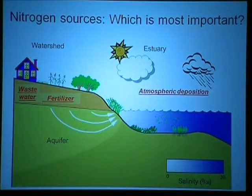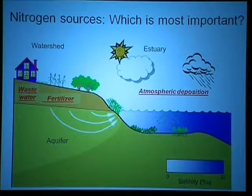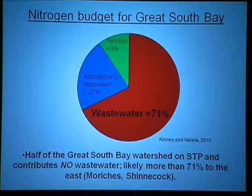So very recently, the Nature Conservancy commissioned scientists to construct a nitrogen budget for Great South Bay, the largest bay within the South Shore Estuary Reserve, and to determine what is the biggest source of nitrogen. We know that's the problem. Where's it coming from? Wastewater, fertilizer, the atmosphere. And I can point to you within a 50-mile radius of where we're sitting right now, there are different estuaries in New York where each of those is the most important nutrient. So this was for Great South Bay. And the answer, by and large, for Great South Bay was wastewater. 70% of the nitrogen coming from land going into this estuary is coming from wastewater.